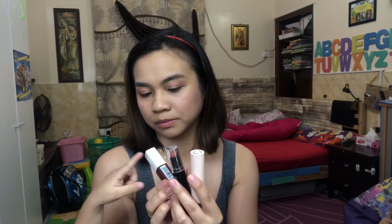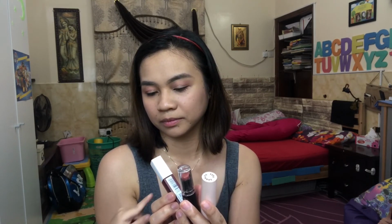So next, lipstick. Meron ako dito yung Maybelline Super Stay Matte Ink. Ayan siya. Maybelline. Then this one, Wet n Wild. And this one from Sunny Space. So Gael, again you choose. Which one? Momo talaga to. Kapal nito.